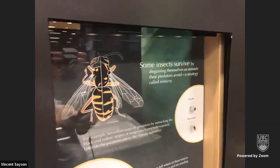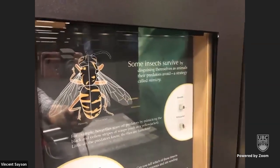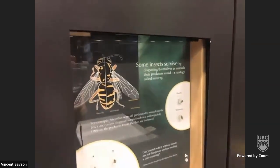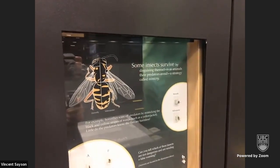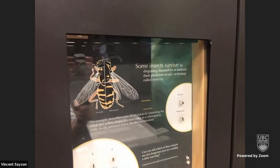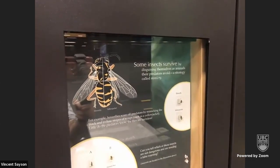Those warning colors, black and yellow. Now, bees and wasps have what we call honest signaling. They are honestly telling you we are dangerous. They have a painful sting, which their predators learn to avoid.